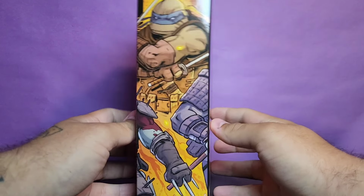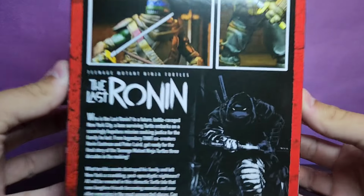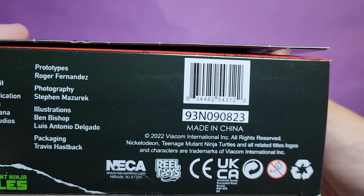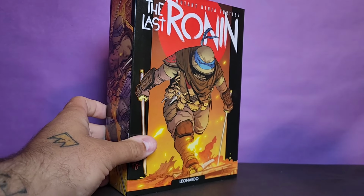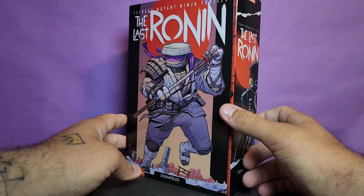Then taking a look at Leo's box here. Love that artwork on the side. That looks fantastic. Again, I think it's the same read-up. Nice images on the back. This one I got off of the NECA Toys website directly, which I don't usually like doing, but it was only 10 bucks for shipping, and I haven't seen anywhere else get it. So there is Leo.